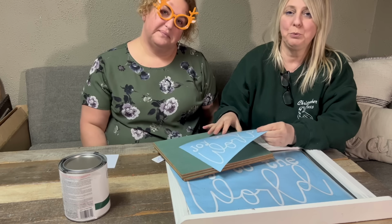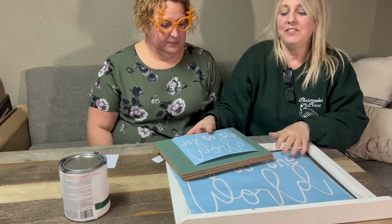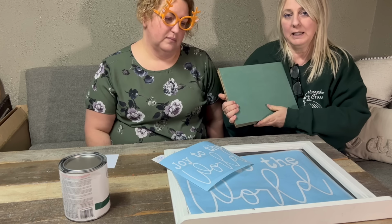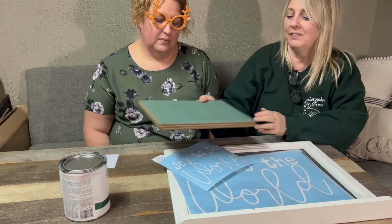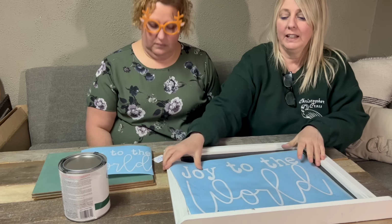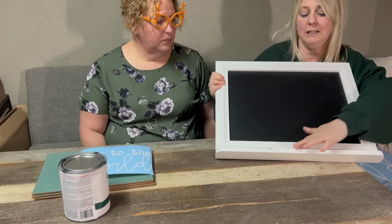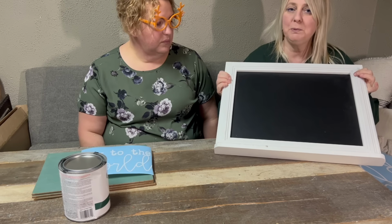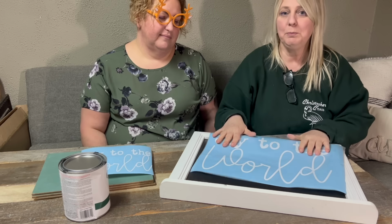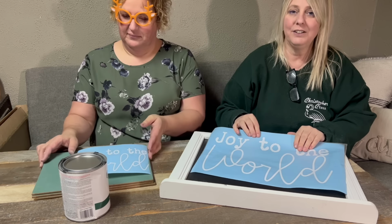We have this really cute saying, "Joy to the World," and I thought this would look great on these old vintage chalkboards that I picked up at the flea market. I thought that would look super cute, so we're gonna do one on that. I picked up this chalkboard a while back and no one has bought it, so we're gonna spruce this up with a larger Joy to the World. These will be available in my Etsy shop.